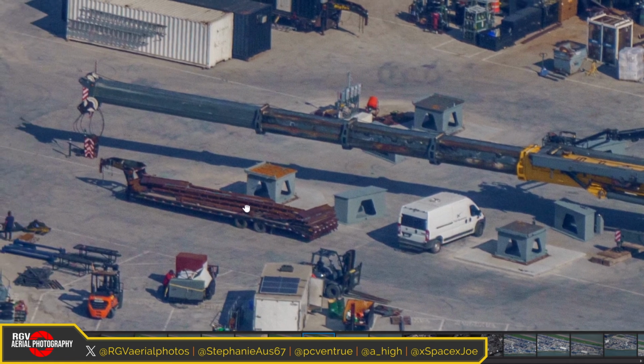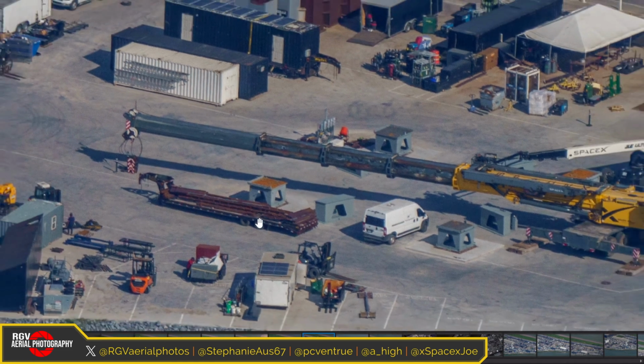I could not work out what exactly that is. Well, it appears to be steel, at least. I hate you.